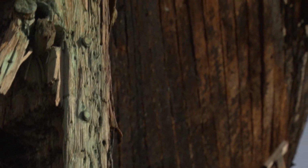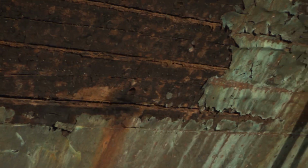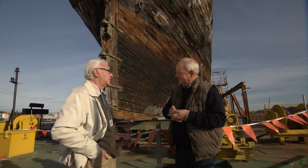Yes, and that's what we're trying to do, is raise money to get her off. Virtually total restoration eventually. What do you call that, with the masts? Oh yeah, she'll have all her rigging and bowsprit, jib boom out the front. She'll look like a real ship.